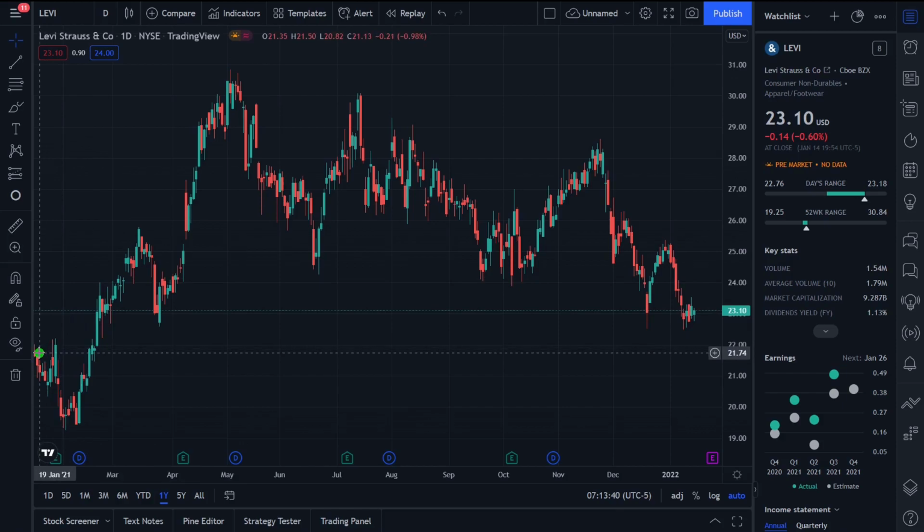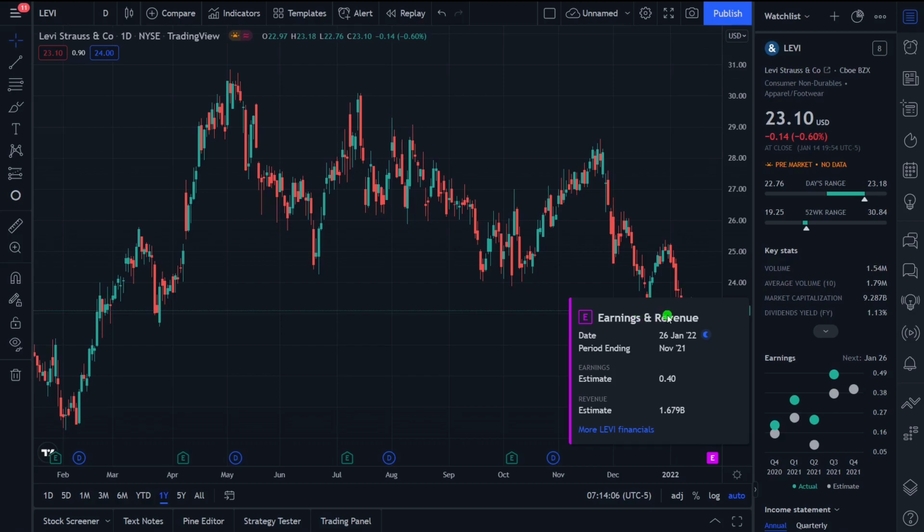This is the share price over the last year. It started at around $21.74. It hit its all-time high at $30.85, but has been on a pretty downward trend since then, settling at $23.10, but with earnings coming up just around the corner on the 26th of Jan 2022.